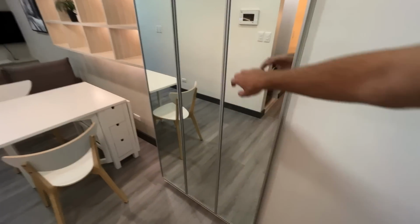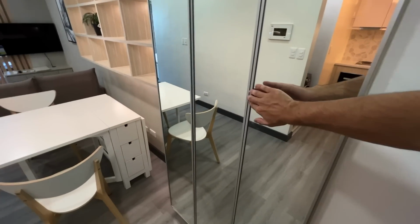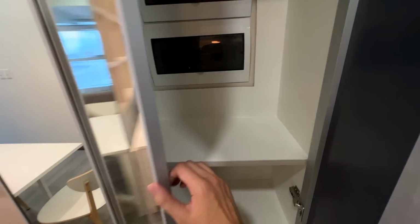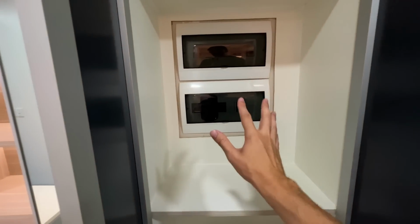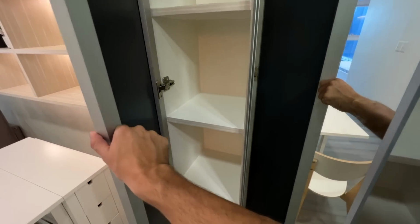In front of the table, looks like there's a miniature wardrobe integrated in here, pushed inwards like that. Same on this side. And this is where you have your fuse box or your circuit breaker, and they've cleverly made it a storage space as well. So it just isn't dead space. Very well done. And the same with this side too.